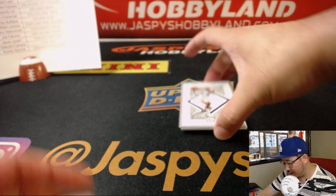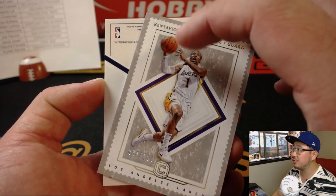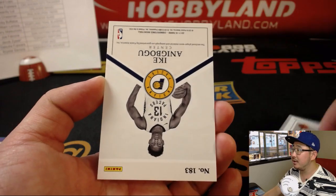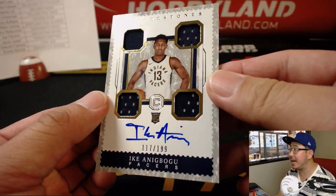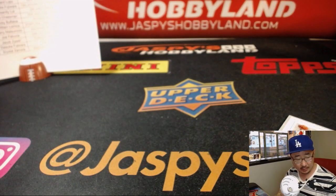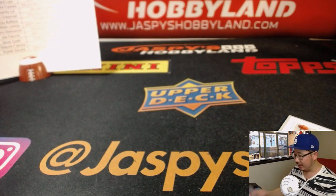And the last one here behind KCP is... Can't tell by the colors here. What do we got here? Ike Anibogu. 117 out of 199. Cornerstones quad relic and autograph for the Pacers. Indiana Pacers, Chris Wilson. And there you have it, boys and girls.